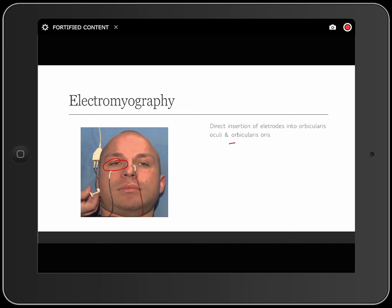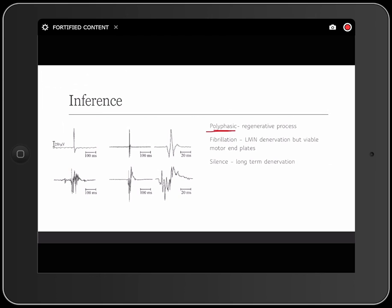Sorry, it's only the orbicularis oris muscle. So we watch for the movement of the face following stimulation. In this there are various inferences, and each inference gives a different comment. If a polyphasic potential is obtained, it means the regenerative process of the palsy is underway.